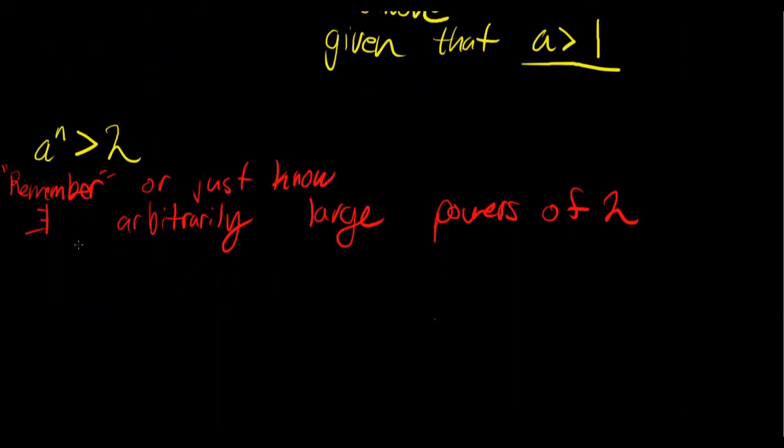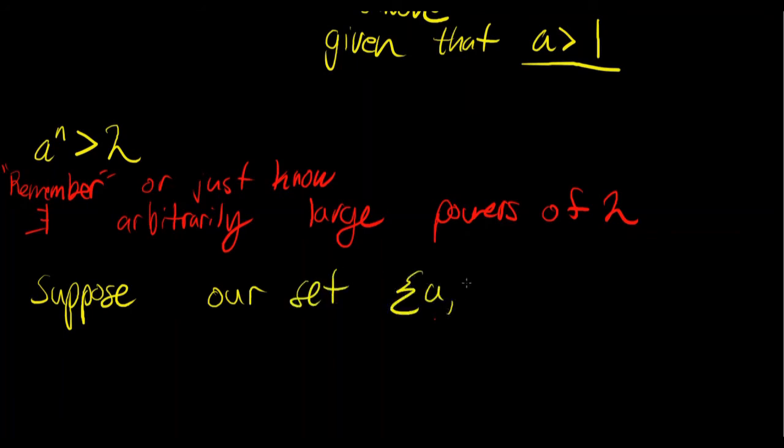You could probably see why, but let's talk about it rigorously, since we're practicing our rigor and proof writing. That's what we're practicing here. So suppose that our set a squared, a cubed, and so on is bounded from above.